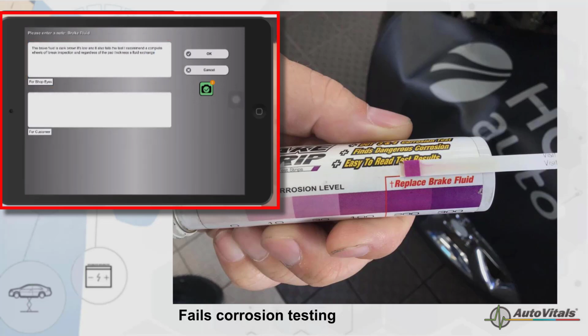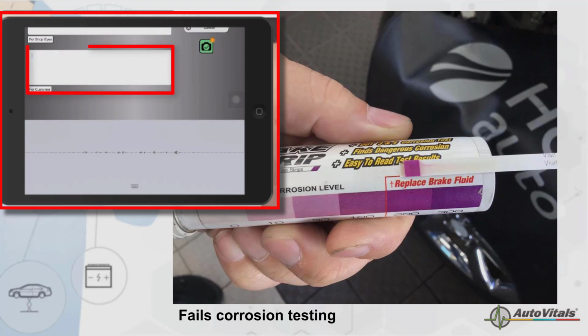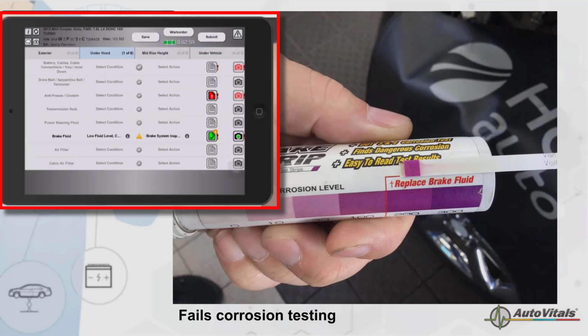I'm going to go down into the customer note area. Due to the brake pads being possibly thin due to low fluid level, I recommend a wheels off brake inspection. And in either case, I recommend a fluid exchange due to the contamination. So, two different types of notes. I'm going to move on to the next picture that we want to take.